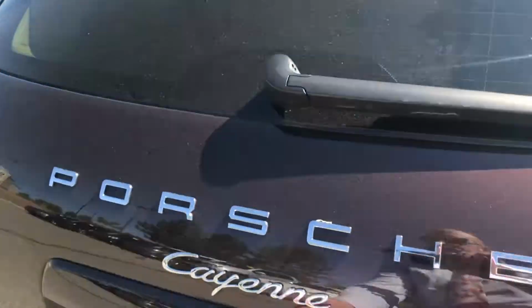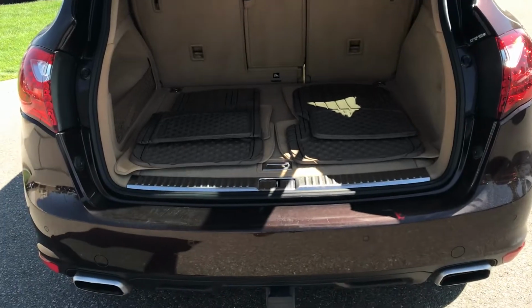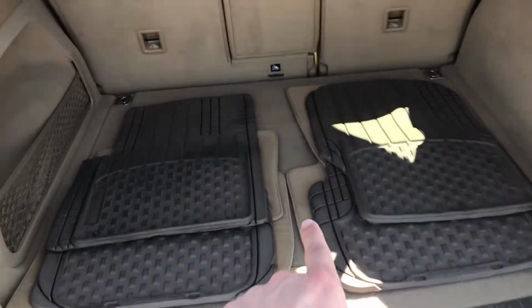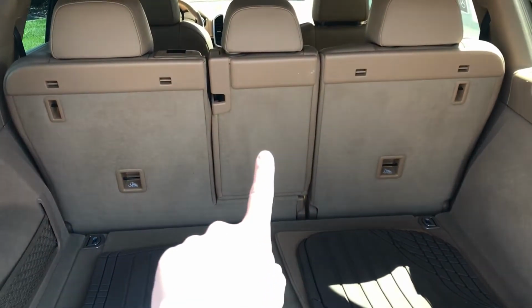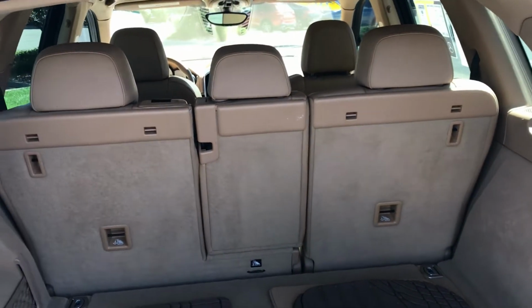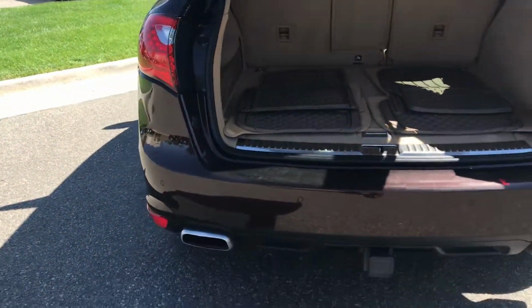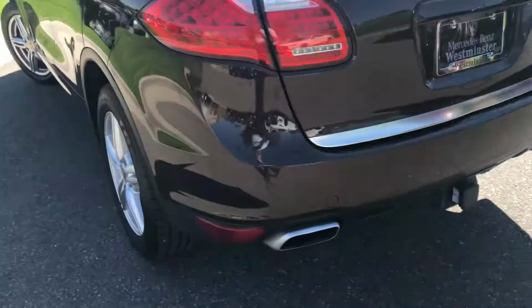Your power lift gate. Do have your all-weather and your carpet mats, and then you have your 40-20-40 split, so if you need a little bit of pass-through, some skis or something a little bit longer, you're able to put that in. Tow hitch down on the bottom.